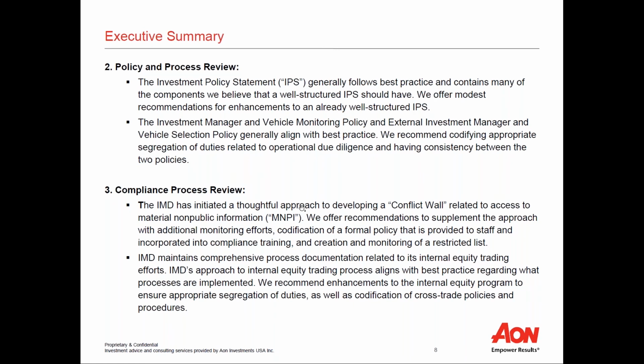We wanted them to take a look at those and make sure they were in line with what they considered best practice. For the most part, that's exactly what they say in these 2 bullet points. They are in line with best practice. They offered suggestions to clarify things, to enhance things, and to create consistency between the monitoring and the selection policy, but nothing that we would be concerned with. We'll make those changes as we go into our annual policy review process.